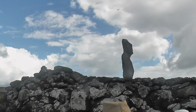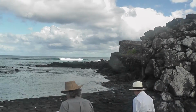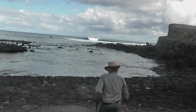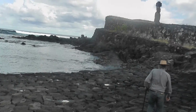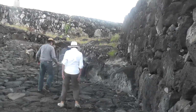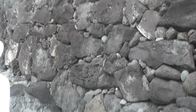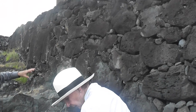This is an older one, probably built when this one was built. This one over here, 1100s. The whole corner had been torn down by tidal waves, somewhere between the 1400s and 1700s. In the 1700s, when the Europeans came, this site was already destroyed. In the 1400s, it was still at the height of its culture.